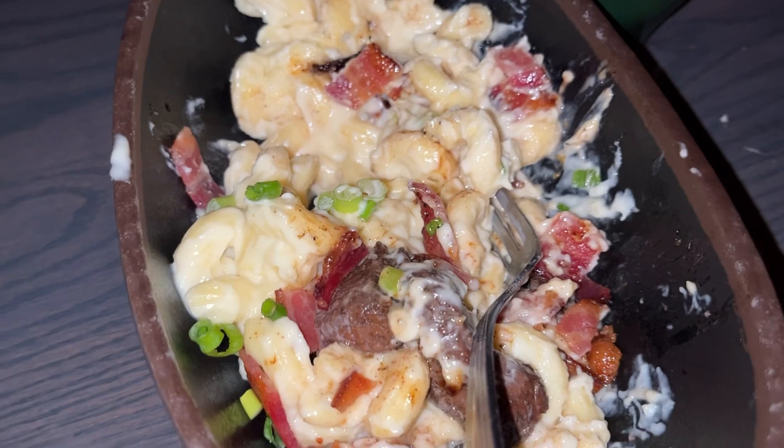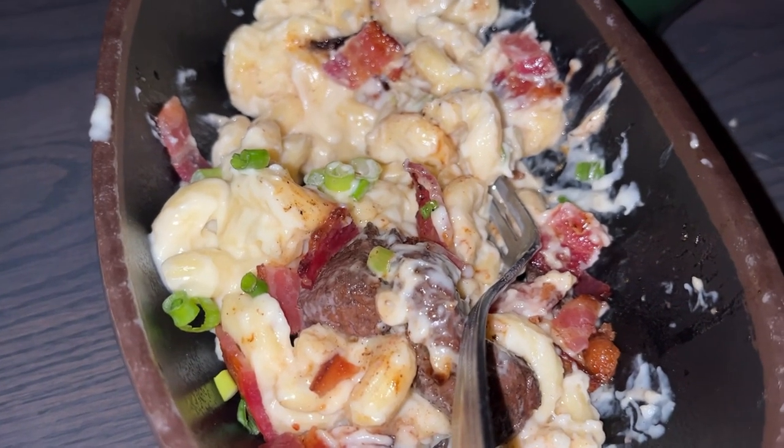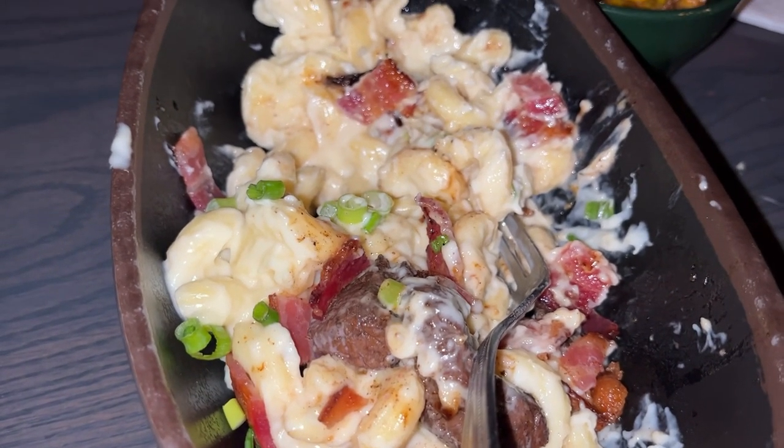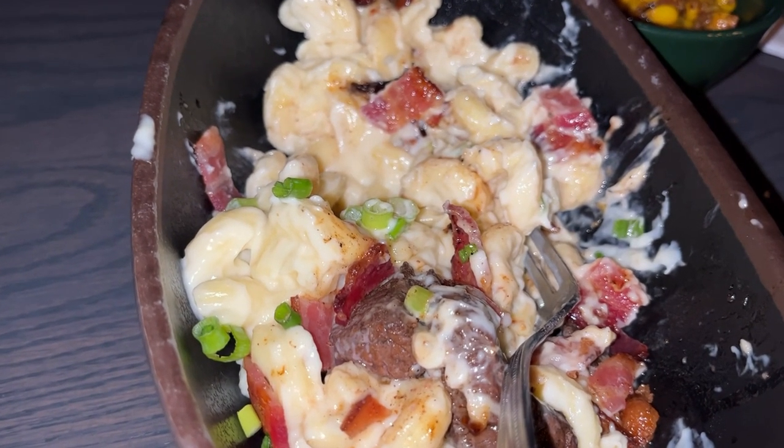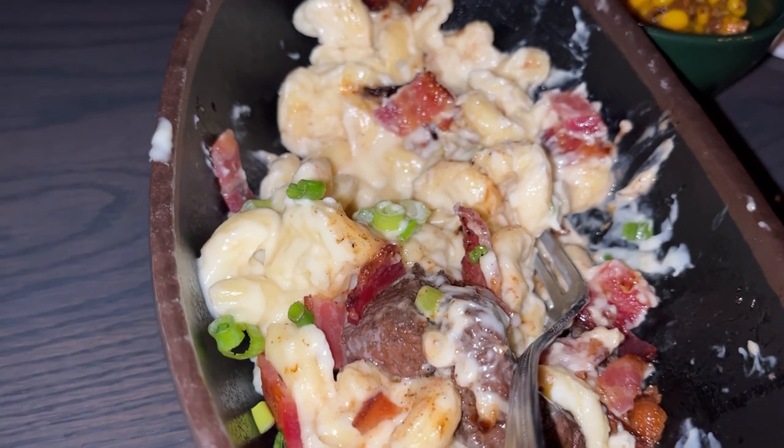Oh my gosh, the Always Sunny in Philadelphia is heaven. I'm in literal food heaven. The mac and cheese is amazing, super creamy and delicious. The bacon is amazing. The steak is a little overcooked. I asked for medium, it's more like well, but it's still very good. This is an absolute 9 out of 10.